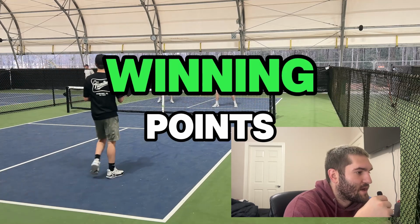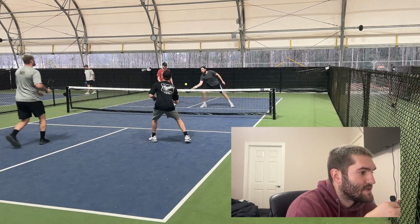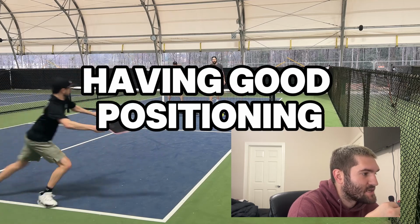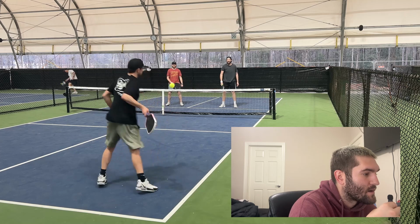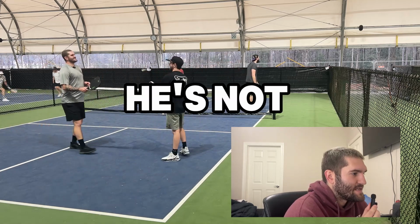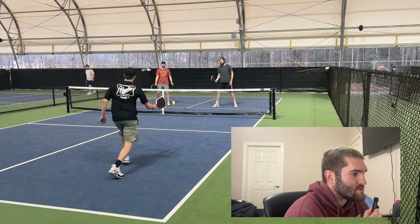A big part of winning points or just keeping yourself in points can be as simple as just being in the right place at the right time, having good positioning, and having good footwork to move to where you need to move to. The other thing that I really want to point out about this point is that he's not trying to win the point from the transition zone.